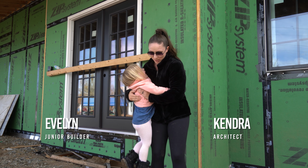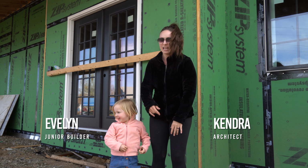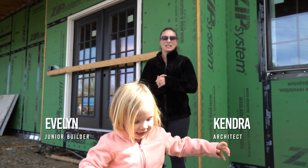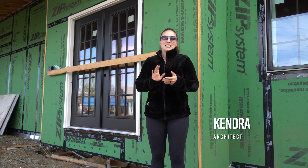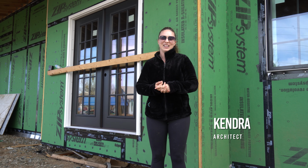And then we will... Getting down. You're getting down, okay. And then we will hopefully get our roof done this week. This is gonna be the goal. And Mommy, then the exterior will be all done. Yes, you see Mommy on the camera.